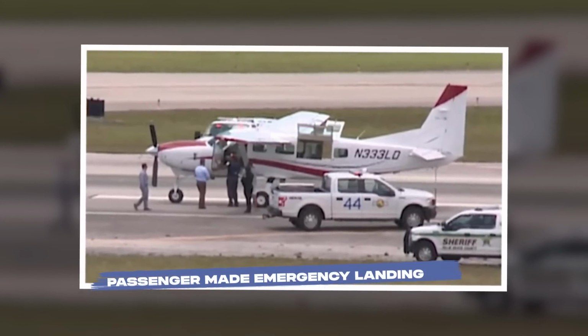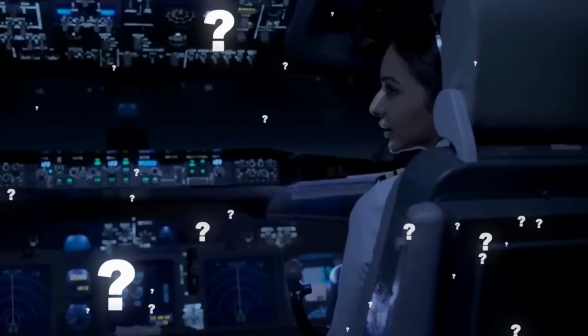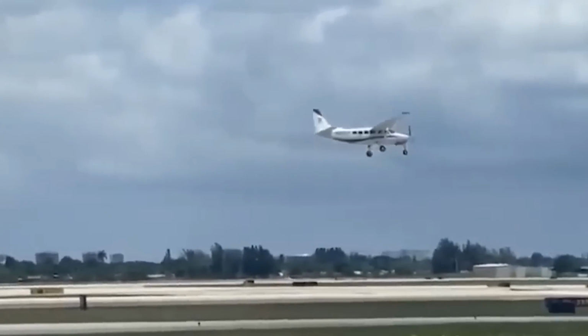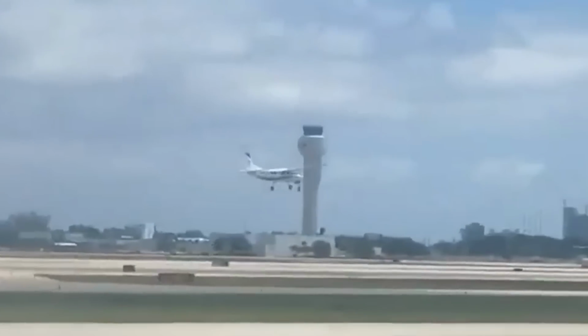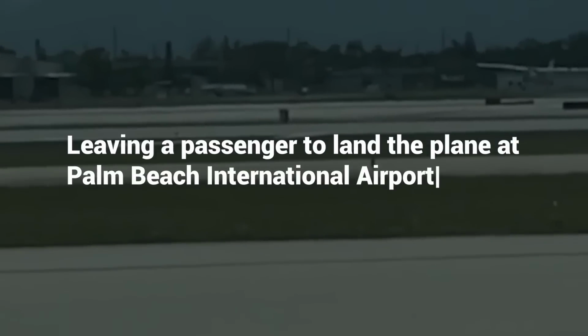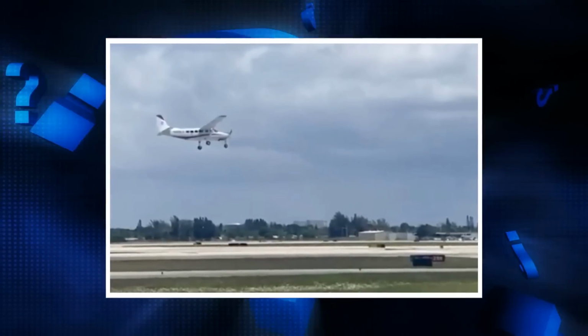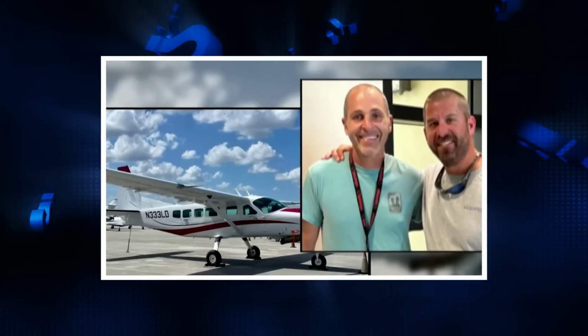Passenger-made emergency landing. What would you do if you were on a plane and the pilot passed out in the cockpit? Well, experience this next heart-pounding moment as a pilot passes out mid-flight, leaving a passenger to land the plane at Palm Beach International Airport. How does a passenger with no flying experience handle such a high-stakes situation? We've got no clue, but the results were amazing.